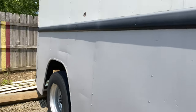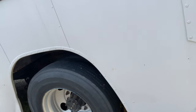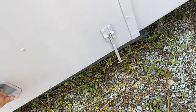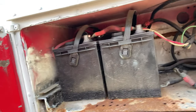It's a water inlet. It needs a 1,000-gallon tank over the back to let the back settle down. It's got plenty of capacity. There's that big picture window. The bus exhaust comes out right there. You can see how high it rides on the back. Generator is under here. This is going to be loud. Got room for one more coach battery in there.